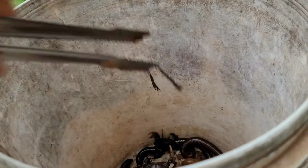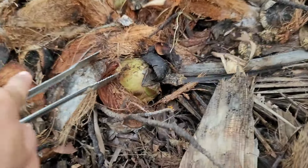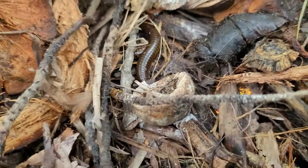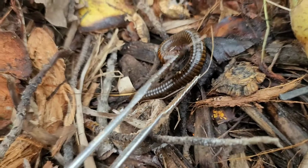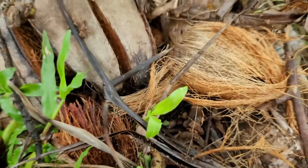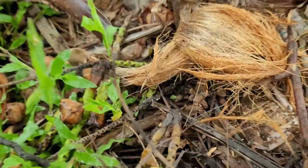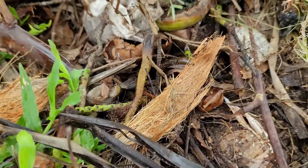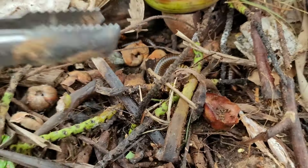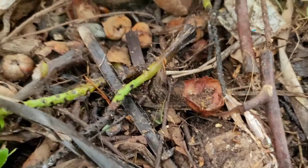Let's take this over here. It's so great. Whoa. Yeah, that is unbelievable here. My God, yes, the millipede close up. Yeah, a lot of big millipedes.